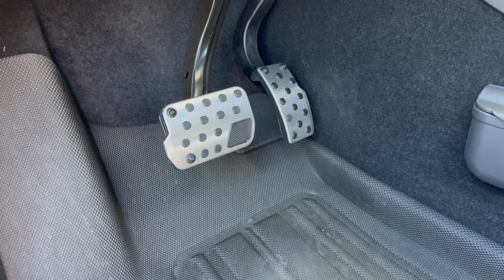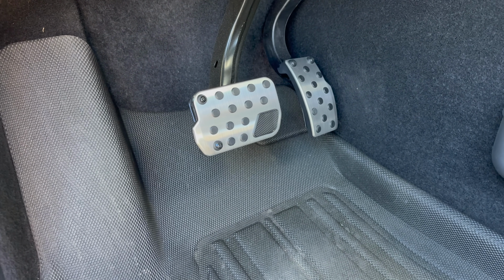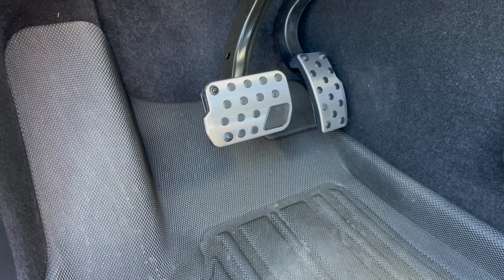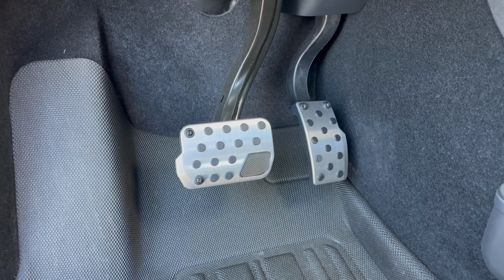I think they look great. I think they're worth it. I think they add a lot of functionality to your car, but just keep in mind that you're going to have to spend a little bit of time getting them installed because they're not easy. Particularly the accelerator one is not easy. So again, these aren't installed perfectly, but just to give you an idea, that's what these ones from Spigen look like.